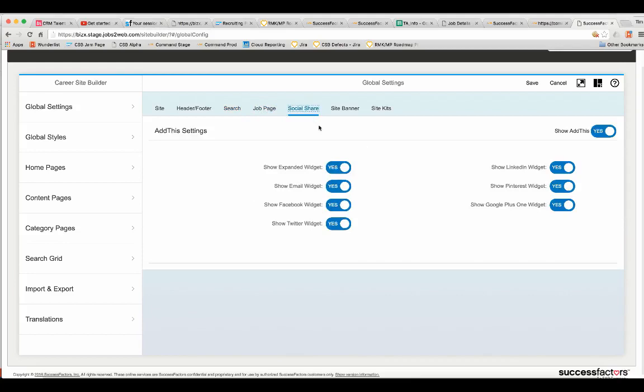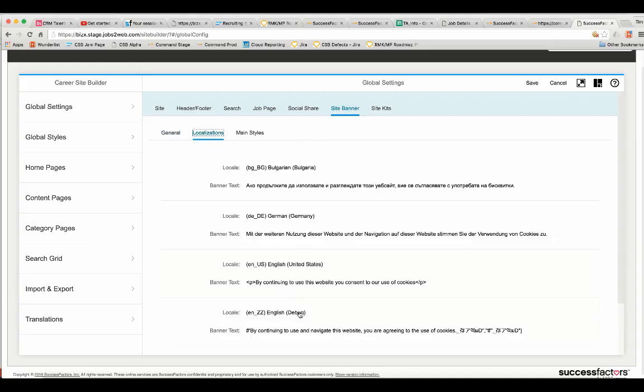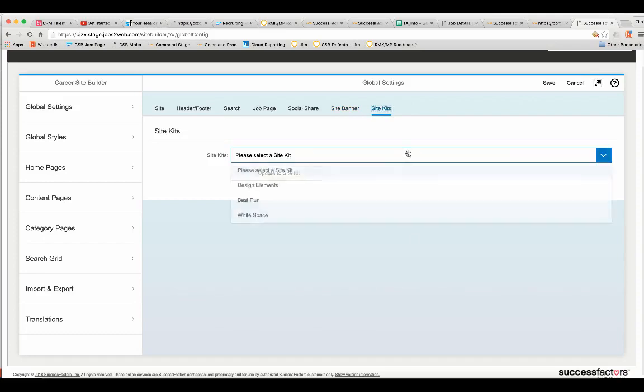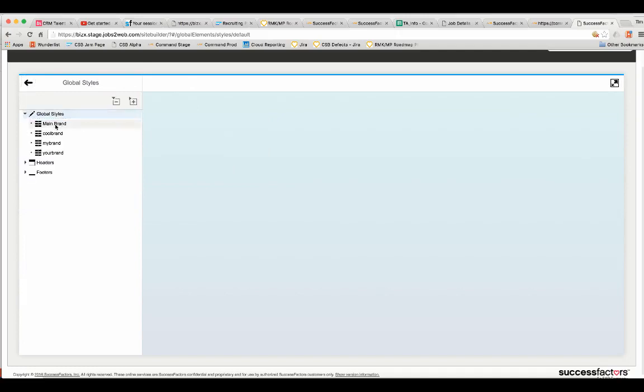Customizations for job pages, customizations for the social sharing, and for the front end site banner. So this is a cookie banner, it can be turned on or off, and we can manage the content that is displayed there. And then also a site kit, applying a site kit across the site. This is more for the beginning of a site build. We currently have 3 different setups, and it's not a template, it's not a theme, it's just a starting point within our application.